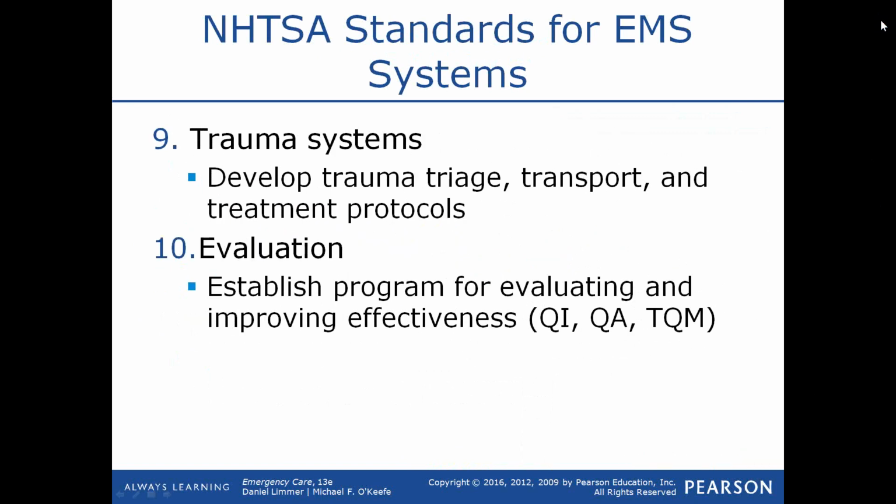Trauma systems: Iowa developed its trauma system back in 2001, where we looked at ways that we could triage trauma patients, and based on our triage, determine the most appropriate facility for them to be transported to. We have in place the out-of-hospital trauma triage destination decision protocol that you'll become familiar with within this course.